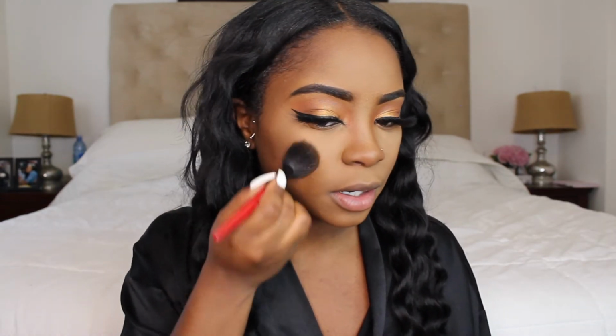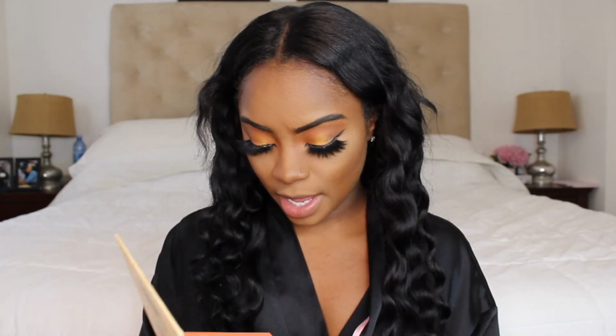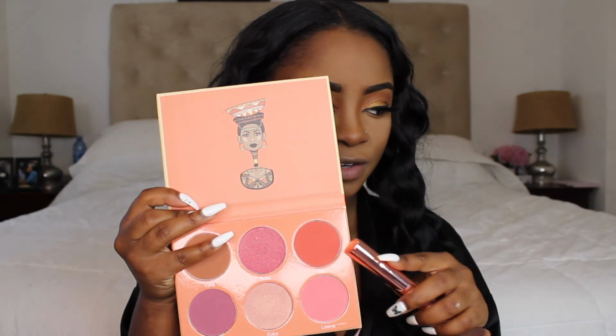I feel like I put a little bit too much setting powder on my face, so I feel like I had to go in extra with my contour. So I'm just still trying to figure out what is giving. I'm gonna go ahead and use my Juvia's Place blush palette to do my blush. And what color do I want? I'm going to go ahead and use this color right here. Yeah, I feel like my face is so dry.